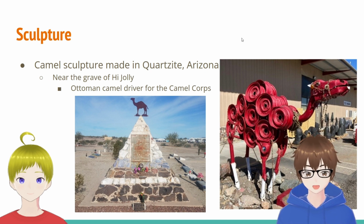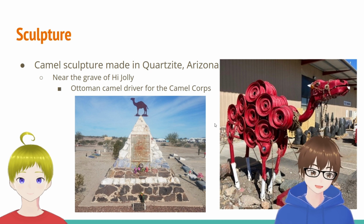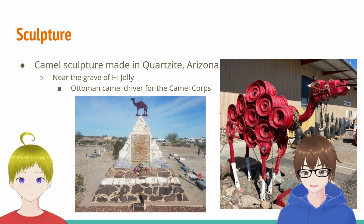I kind of want to go there now and see the Red Ghost camel statue sculpture. Maybe at some point I'll get down there. Just go to Quartzsite, Arizona, just for Hi Jolly and the sculpture of the Red Ghost. That probably wouldn't be the only reason, I'd probably go down there for other stuff. But if I drove by, I'd have to stop by there.